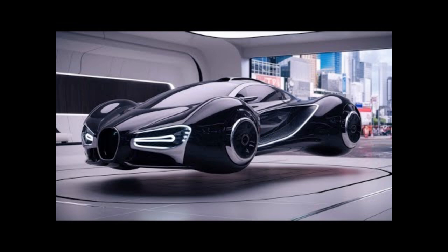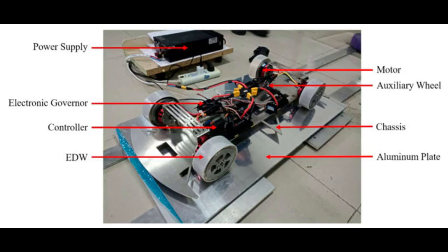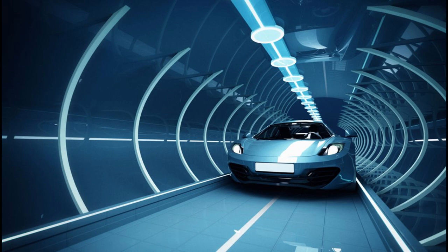way of life. But, you know, like with any new technology, there are always hiccups along the way. Hiccups, you mean challenges, roadblocks. Yeah, exactly. Roadblocks. Like, for example, one of the big ones is managing all that kinetic energy. You've got this car, it's levitating, it's moving at high speed. That's a lot of energy, right?